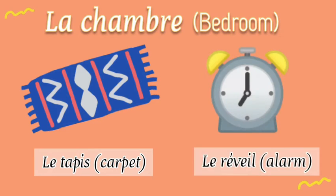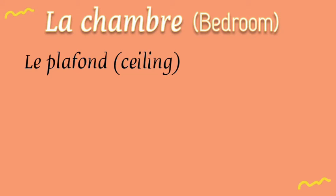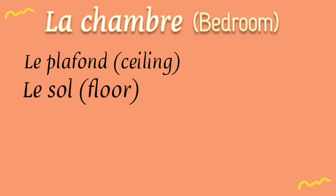Next is alarm clock. Alarm clock is le réveil. Se réveiller is the verb which means to wake up. So from that comes the word réveil. The alarm clock is the thing which helps us to wake up. Next is ceiling. Ceiling is le plafond. And then next is floor. Floor is called le sol.